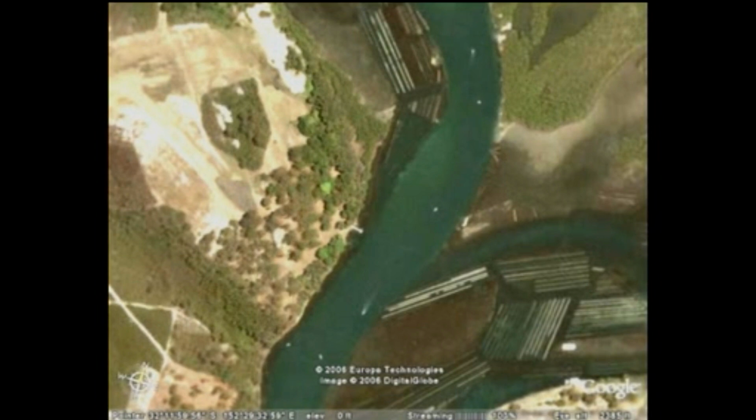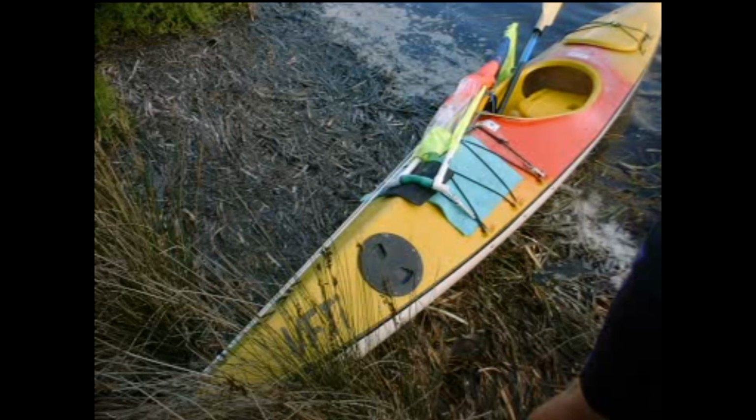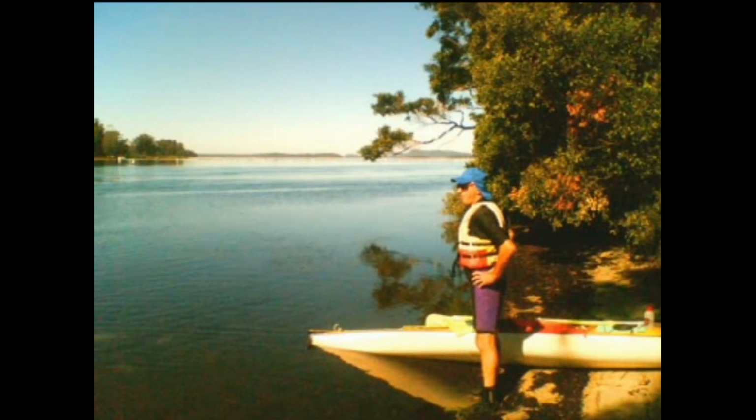We've reached the airstrip now, so we're going to stop off at the jetty here and just have a quick snack and a leg break and take in the scenic beauty looking from the island across towards Forster Tuncurry.